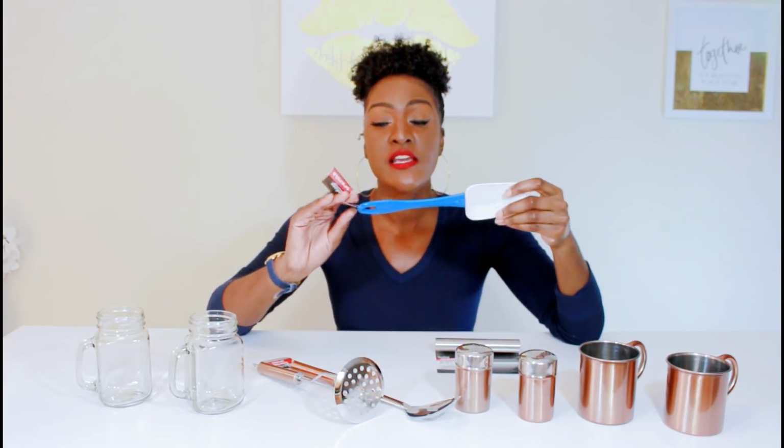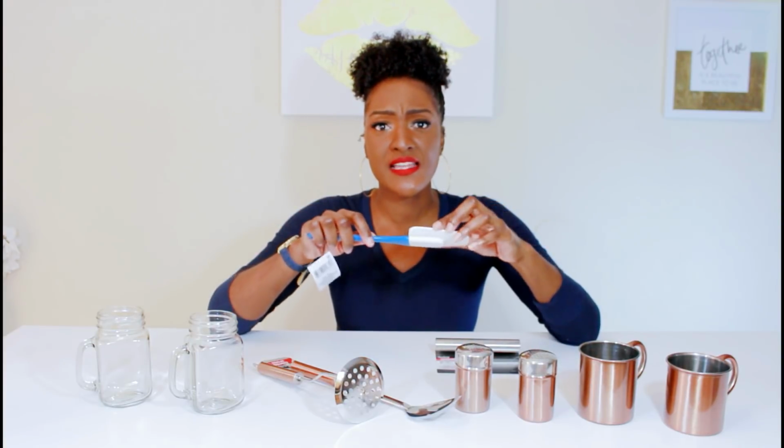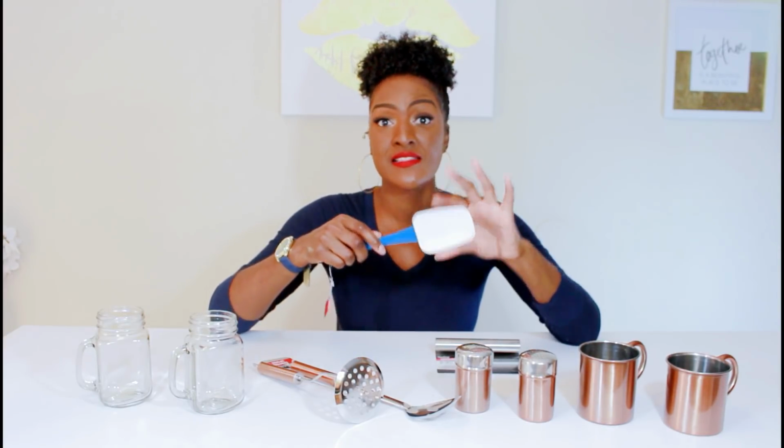Also, this wasn't that adorable, but I thought it was cute. Just a regular spatula. I just like little stuff like this just to have it around the house, and it seems very nice. You know, like you can tell good quality items, and these are some of the quality items that I thought would be nice to buy.